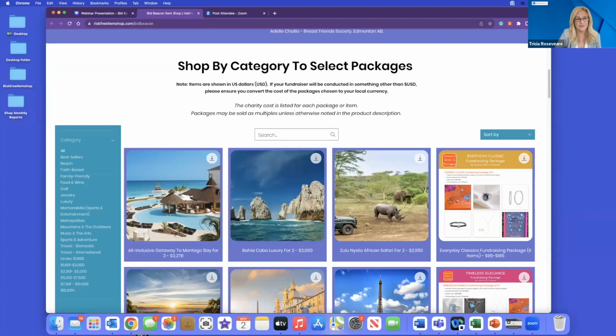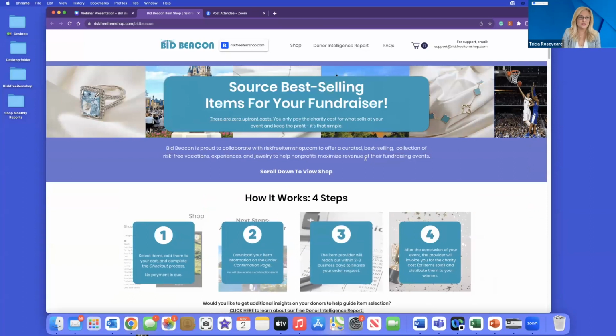Doesn't cost you anything. And that's really important, because that's one of the questions that I always get: would we have to pay? You don't have to register for anything. You just jump on that button and it's going to take you straight here.